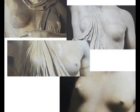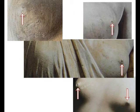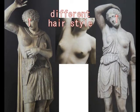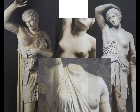So these four ladies have the same pattern of nipples, but the middle one is vice versa, or back to front, because they are made with a computer, so it is easy to make back to front statues. Anyway, they have different hairstyles. This is very important because aliens use a database for hairs, because hair is too difficult to express.